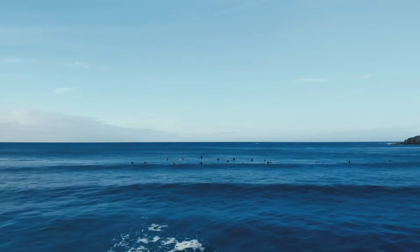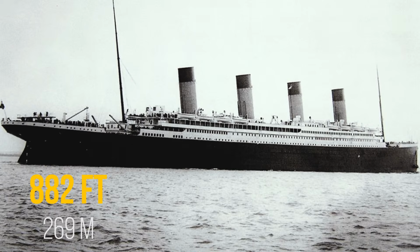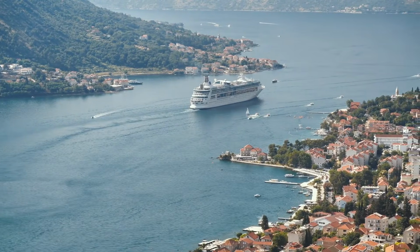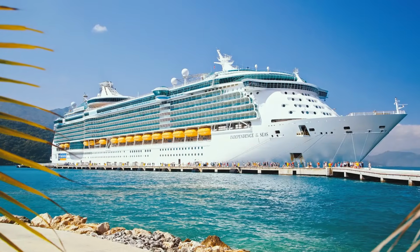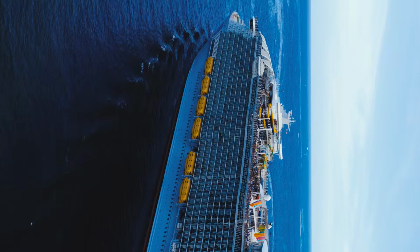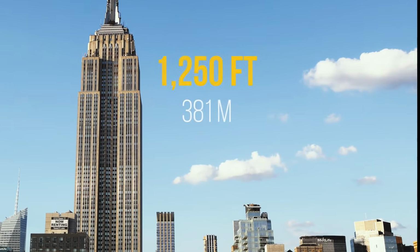On the launch day, the Titanic became the biggest movable object in the history of humankind, 882 feet long, 92 feet wide. Not that big if you compare it with today's ships. The biggest cruise ship in the world today is Royal Caribbean's Symphony of the Seas, which is roughly 5 times the size of Titanic. If you put that ship in a vertical position, it would be nearly as tall as the Empire State Building, which is 1,250 feet without antennas.